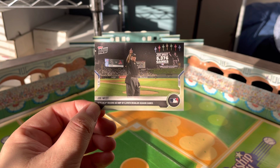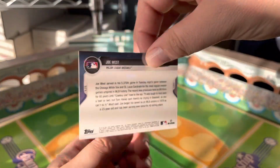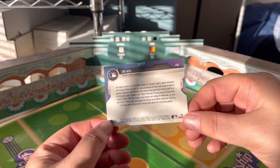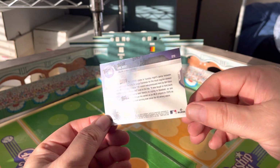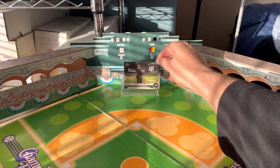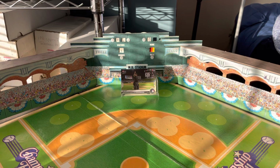It goes without saying that he will get into the Hall of Fame one year. And I picked up 5 of these Topps Now cards when they first came out because of that very reason. Certainly going to keep 1 from my Hall of Fame collection when Joe West makes it. But that is your prize for this unique umpire trivia question.